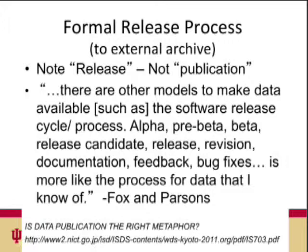And I think for data, it makes sense to have a formal release process, the same way we do for software. So not a publication. Peter Fox and Mark Parsons have published a couple of papers looking at this and talking about metaphors. And again, the same way as having the right tools changes how you approach your science, having the right metaphors in your head changes how you talk about your results and what you're working with, and having the right mappings of this.